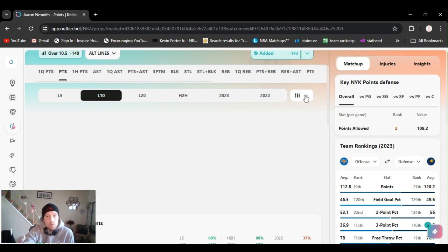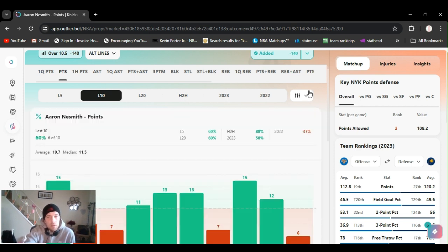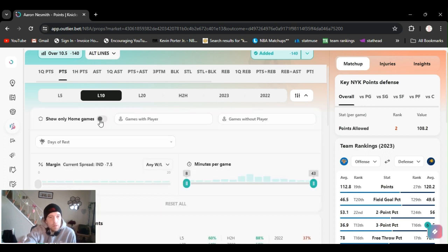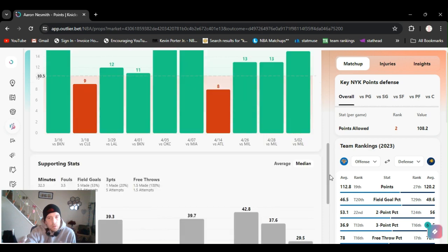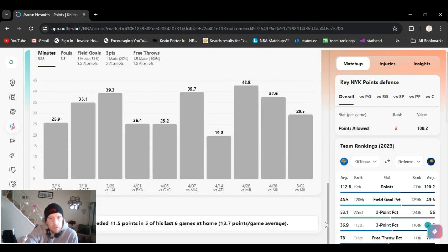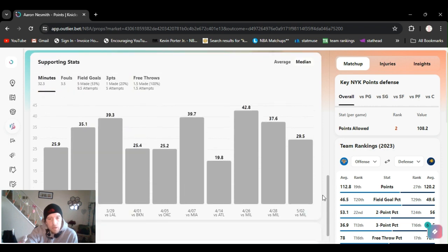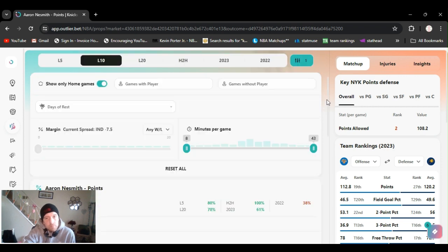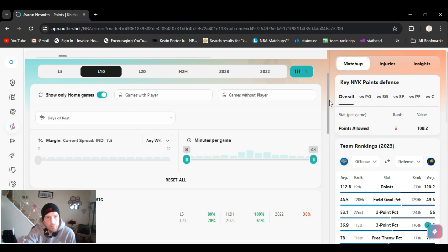But with this data site right here, Outlier, to show his home games, right? Now, you see how he's done in his last home games. And he's gone over this plenty of times. The last three games, he's gone over this. He's exceeded 11.5 points in 5 of 6, averaging 14 points. So I believe he's going to go over it.